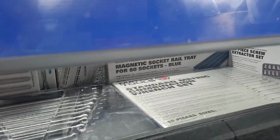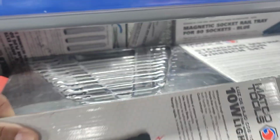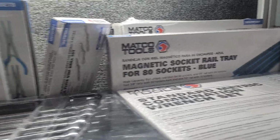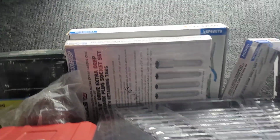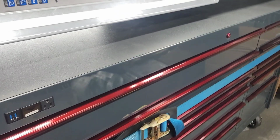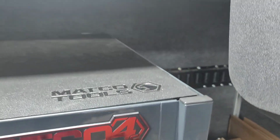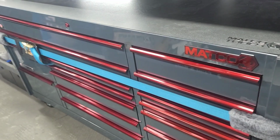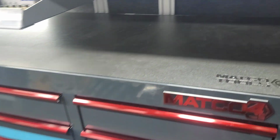And then more sockets. Let's see what he's got up here. Looks like he's got another light bar. Wrenches. Magnet, socket trays, pliers, an impact wrench. Got a beautiful, what is this? It's a 4S matte gray with the candy apple red trim. It's a nice box right there. You guys know I'm more into green, but I like that. It's a really nice box.